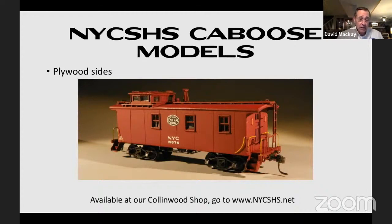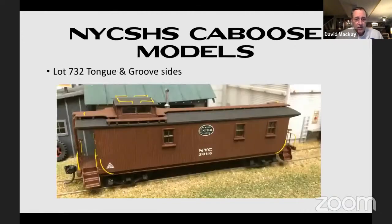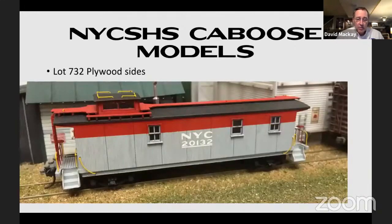If you really are into New York Central cabooses and like the whole family of them, as we've been looking at, you can get the original Lot 732 with the tongue and groove sides, which were converted from boxcars. They are also in our store as kits, and they build up into some very nice models. We also offer the pacemaker version with the plywood sides. So we've got you covered on a fair amount of cabooses for now until we get some more.